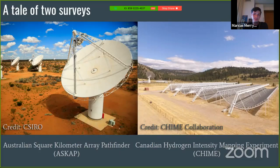So as you can see, the CHIME telescope doesn't quite look as traditionally parabolic in shape as the ASKAP dishes, which for the purposes of FRB science actually ends up working to its advantage. And I'll get to that in just a bit.